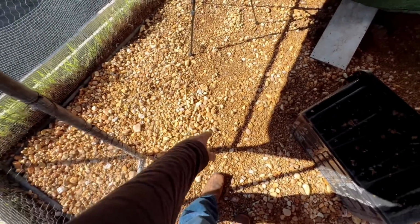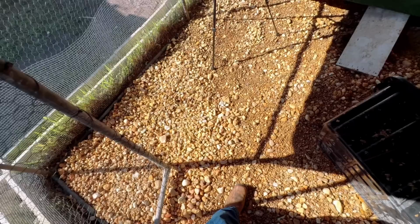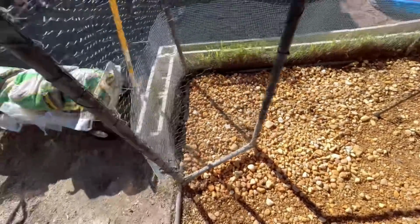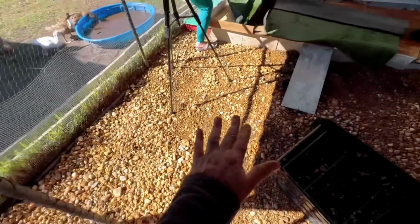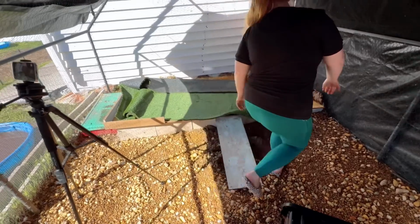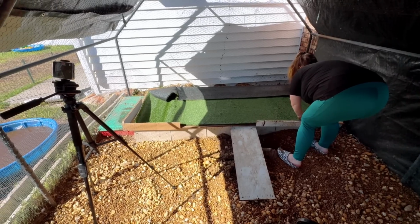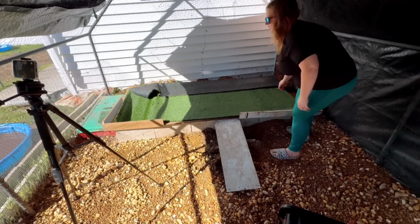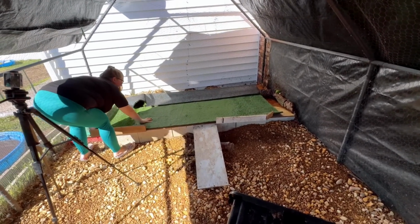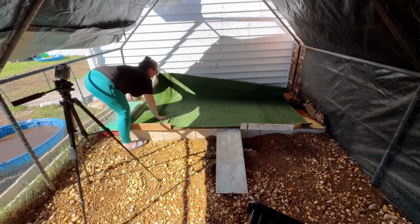Got all this pea gravel and I forget what the other stuff's called. No, it's like river rock. River rock-ish stuff. And then we got more pea gravel to put down. So this is really gonna thicken up and it'll drain really nice. And I'm getting some artificial turf up here, just a rinse off type of deal, instead of having the bedding and stuff all over. But this will give them a nice place to hang out.